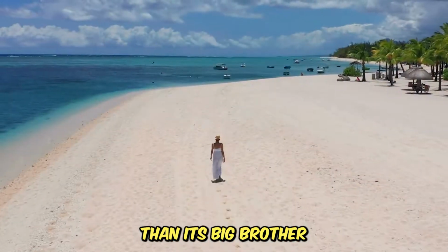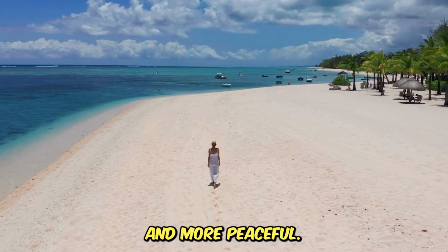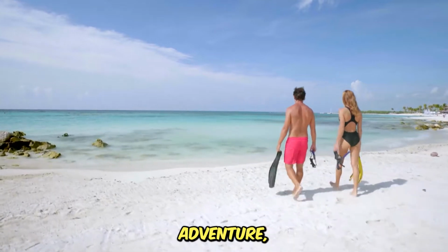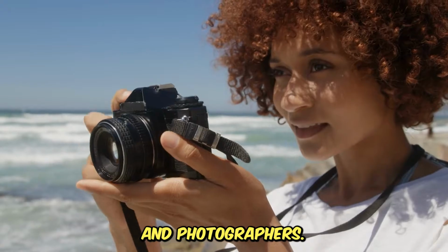It's much quieter than its big brother to the north, and the atmosphere is calmer and more peaceful. But you can still go surfing and snorkeling there. Good for families, adventure, couples, on a budget, photographers.